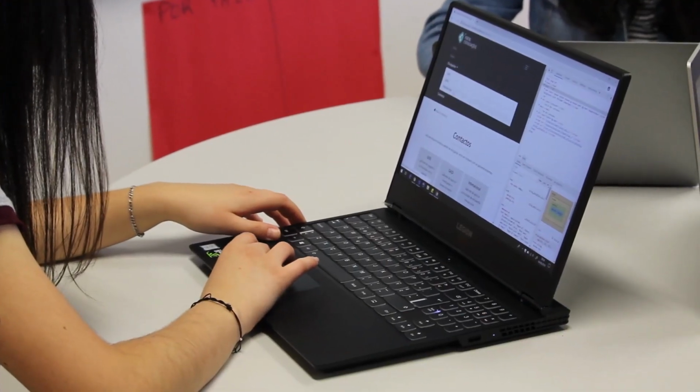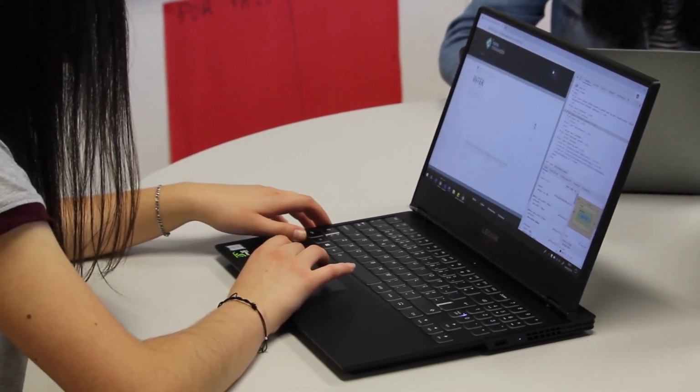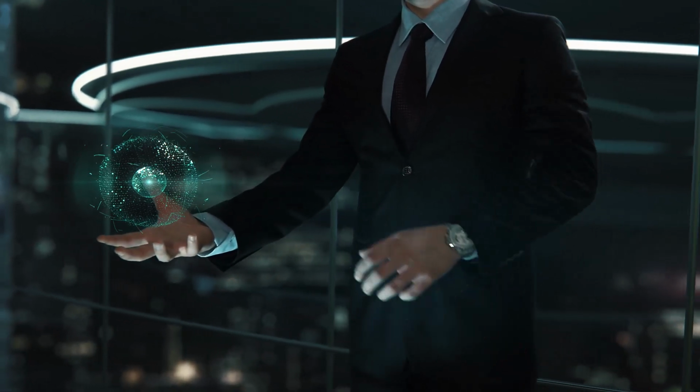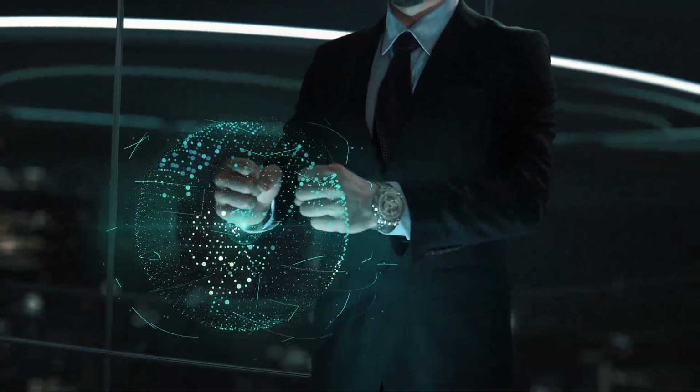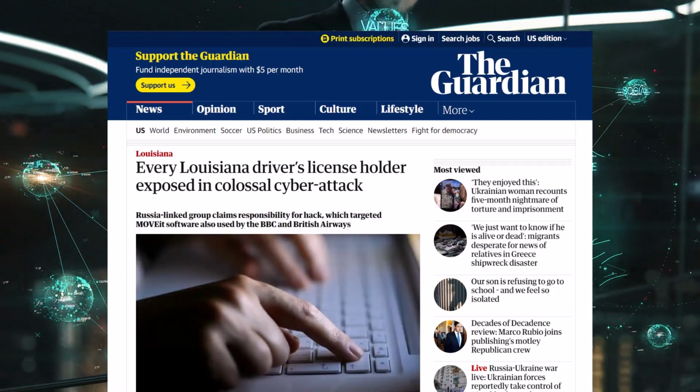Yeah, at the end of the day, double encryption can be one way to mitigate this. If the hackers got there, that's why I'm a proponent for honeypots. I'm a proponent for things like double encryption and honeypots. Let's see what these folks are doing, because that is your most prized possession. That is your crown jewel data: the person's PII. This is what's going to put you in the headlines. It's going to put you on the front page of The Guardian, talking about every Louisiana driver's license holder exposed in colossal cyber attack. I mean, do you want that headline for your company? I don't think so.